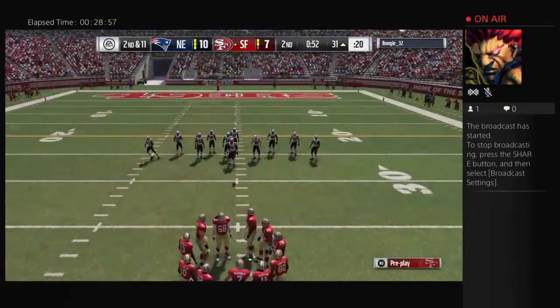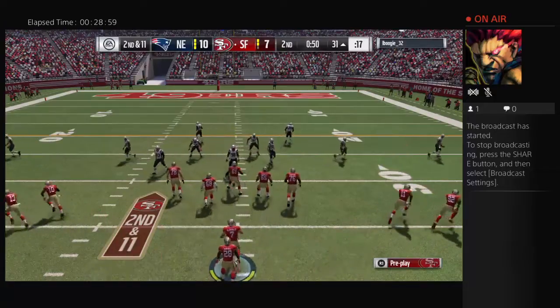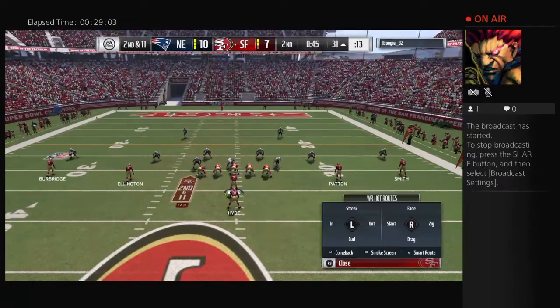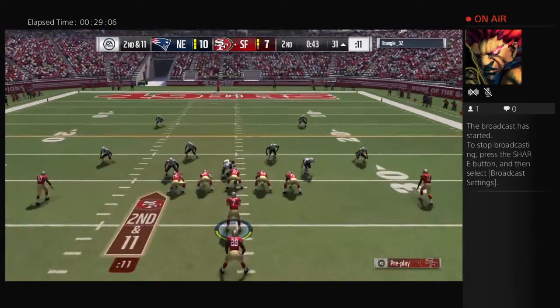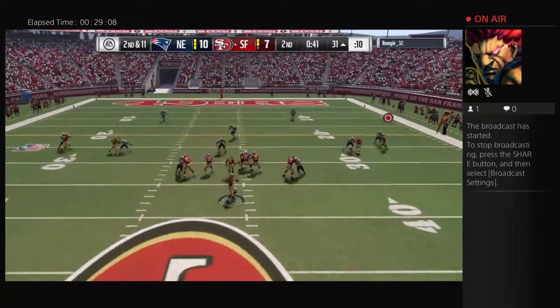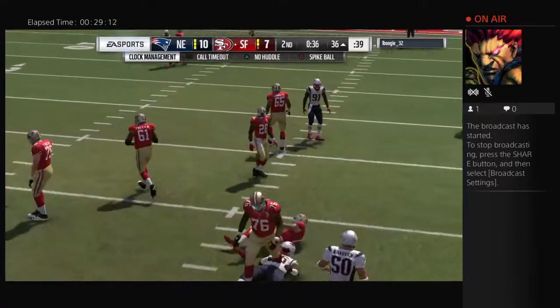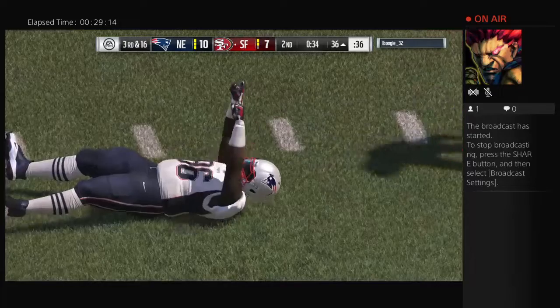So now 11 yards to go for this offensive unit. It's 2nd down. Hyde, the lone man in the backfield. Now Kaepernick throwing on 2nd down. Nowhere to turn here, and he's going to go down back at about the 37-yard line.